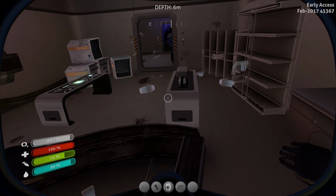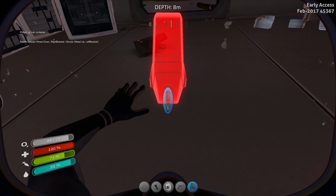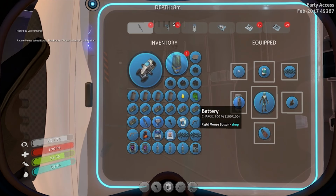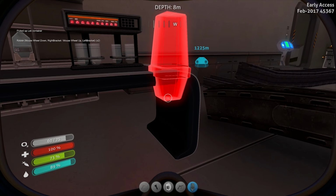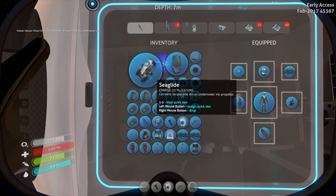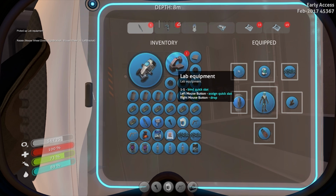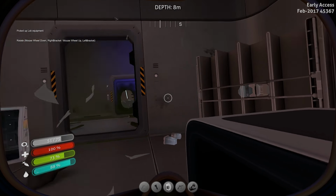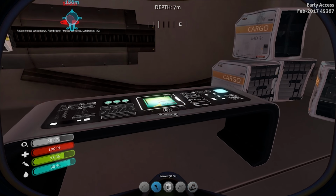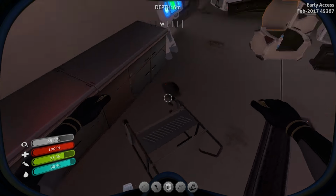What is... lab equipment, lab container. And it takes up 4. That's crazy sauce. And then just lab equipment. I guess I'll take it for now and I can come back with a better and more full inventory, or less full inventory.